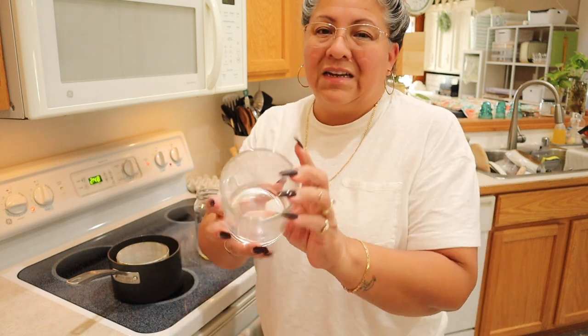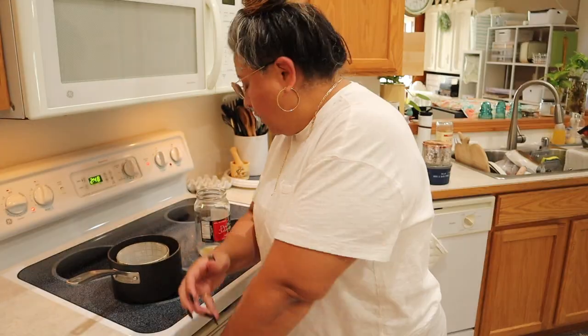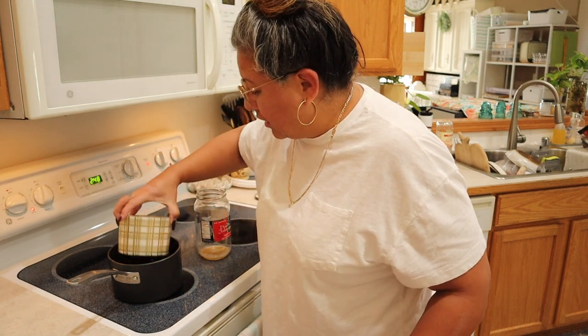So this is as clean as I'm going to get it. It still has a little bit of residue in it, you can tell. I'm going to wash it out really good. You can use a popsicle stick to kind of help with cleaning it out, and I have it on low, but it's still warm water, and it's going to loosen the bottom first.